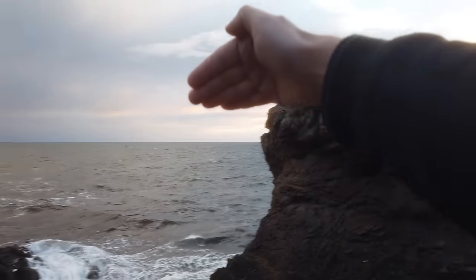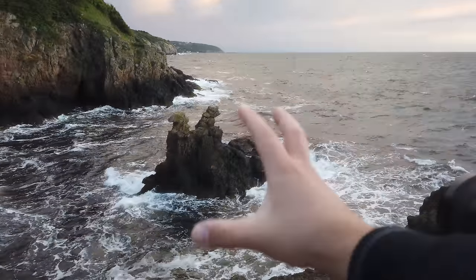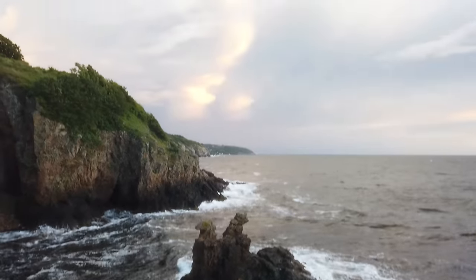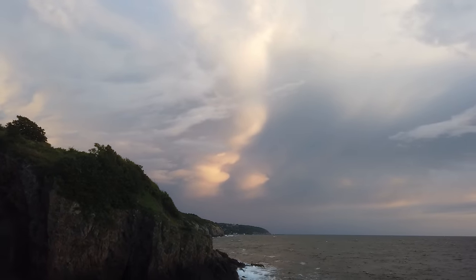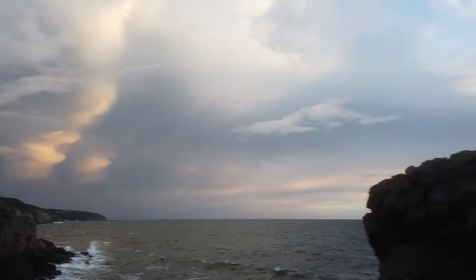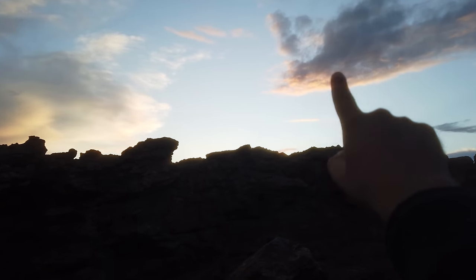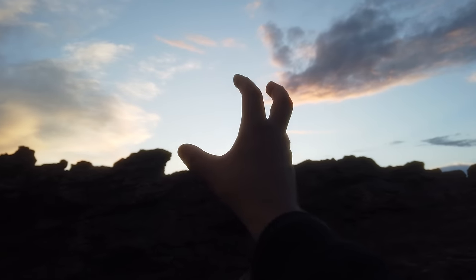So we have the wind coming in from the sea, which is out here, hitting the sea stacks here. So I have lots of wave action. And on top of that, look at these clouds, almost like mammoth clouds. The sun is setting behind this cliff. There's a single cloud up here, but as you can see, it's mainly clear sky.